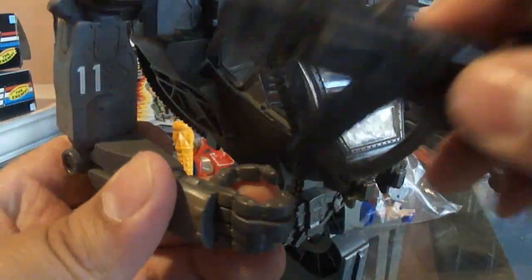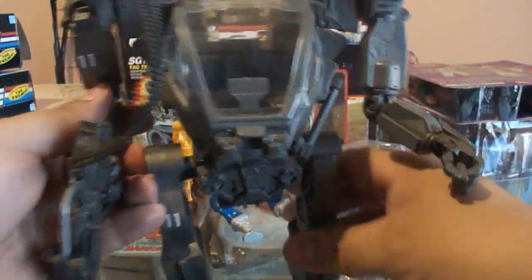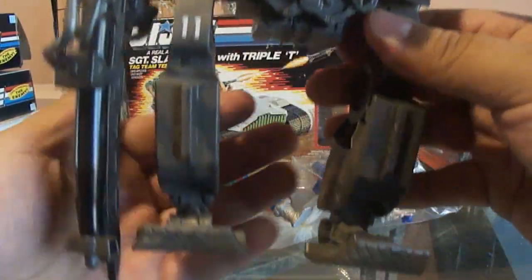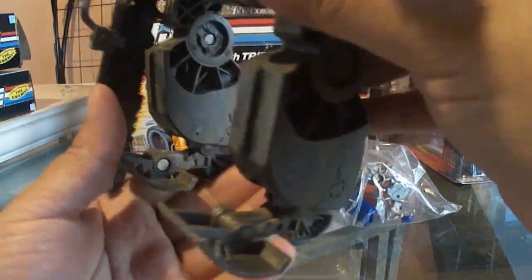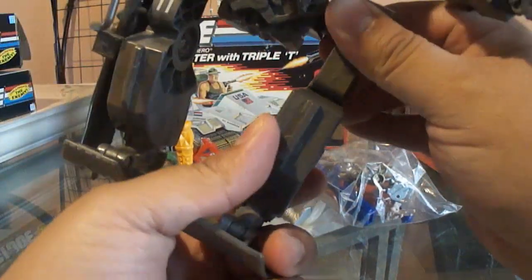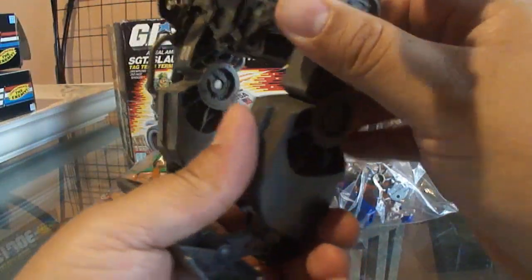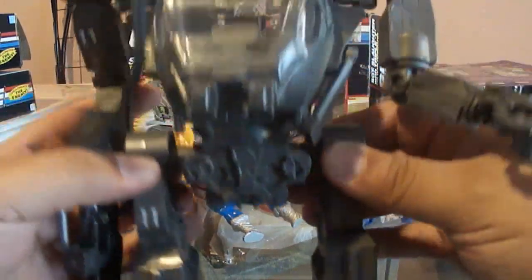I just have it up for display because it's really cool. It's really cool looking. Let me put this back in. So let me turn it around, give you guys a better idea. Here are the feet. The feet do hold the figure up to a certain extent. These bend, of course, both knee joints. Hip joints don't move at all.